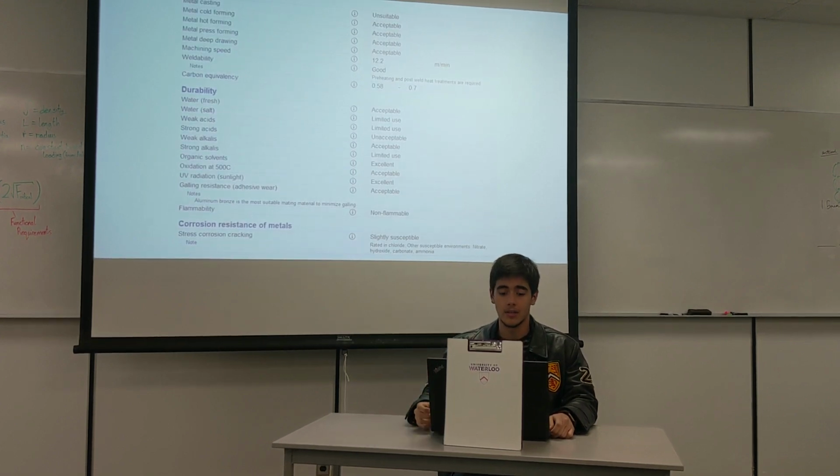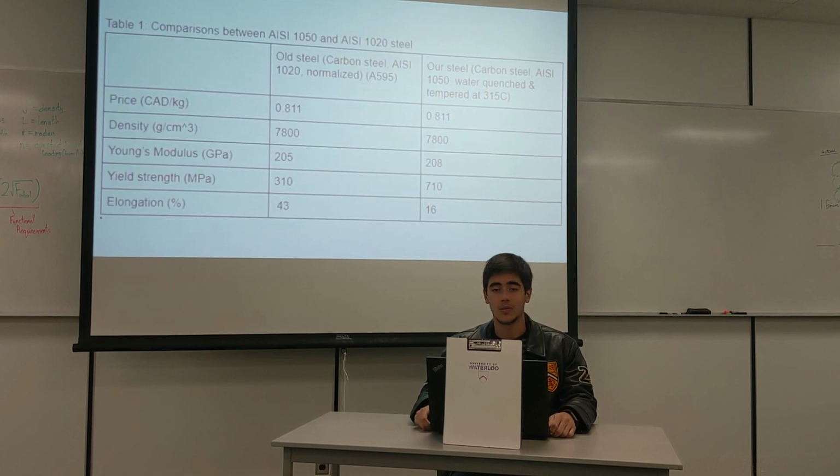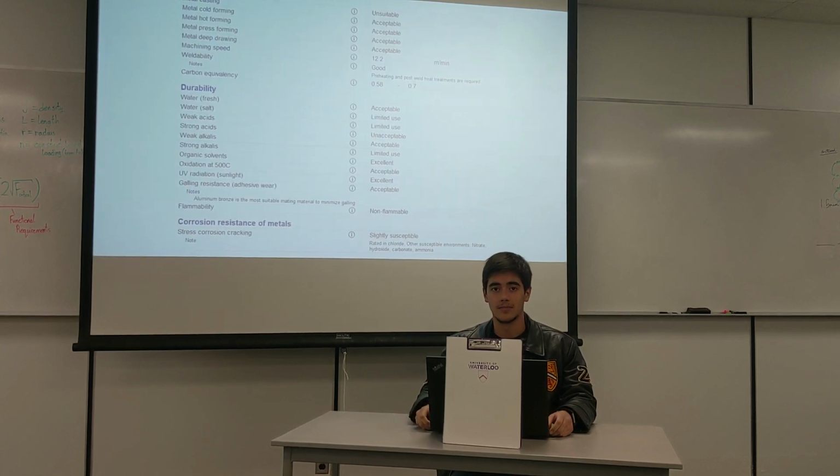For example, this metal can be hot formed, cold formed, and welded fairly well as it's able to withstand environments with fresh water and weak alkalis. Next, Ryan will talk about the processing of this material.